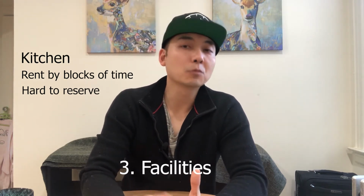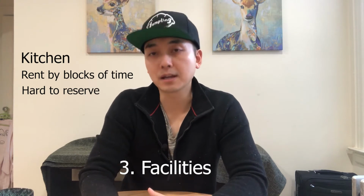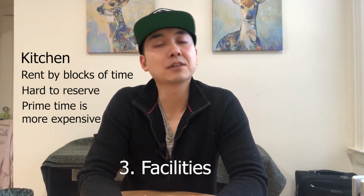A typical schedule would be something like 8 a.m. to 4 p.m., 4 p.m. to 12 a.m., and 12 a.m. to 8 a.m. The better time slots are more expensive and are the hardest to get.